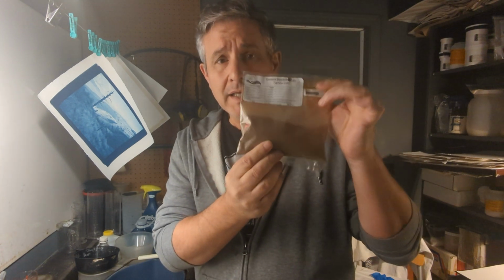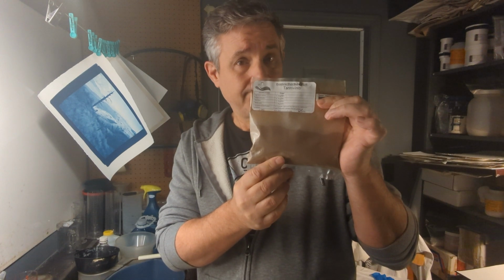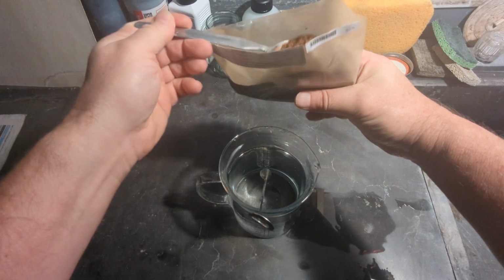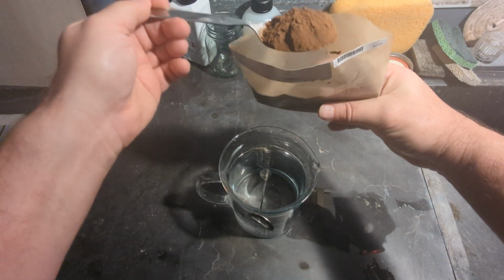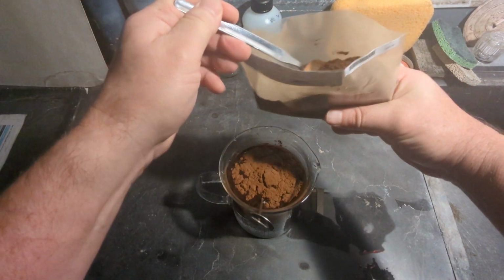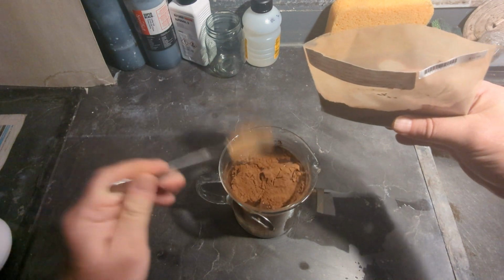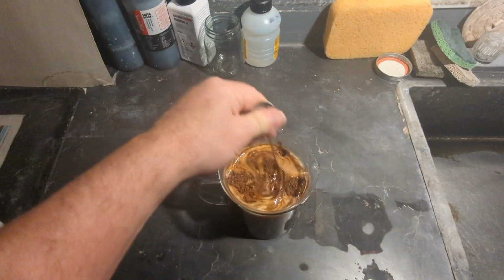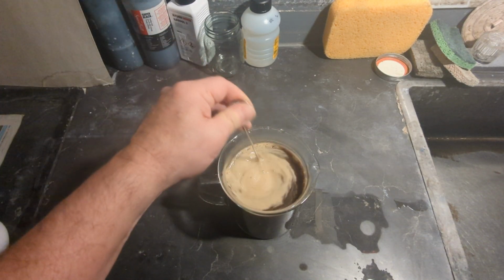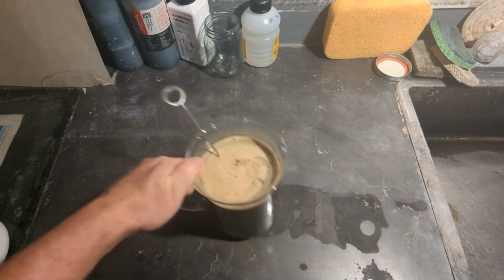Tanavin, and I'm going to tone my cyanotype. So I like to mix this in warm water, heaping tablespoon, another heaping tablespoon. That should be enough. Mix it up. It's kind of gooey. Okay, that should be good. Put that aside.